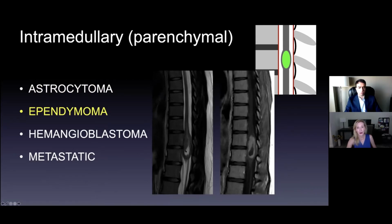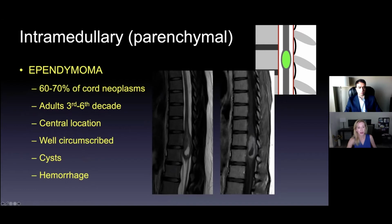This one, lower in the spine, maybe in the conus, more well-defined, so sagittal post-contrast, enhancing, essentially non-enhancing. We know it's intramedullary parenchymal because it's expanding the cord, the CSF spaces around it are gone. And that's an ependymoma. So those two are the most common that you'll see. Those are a little bit older patients, not always, but 60-70% are ependymomas. They're a little bit more common.